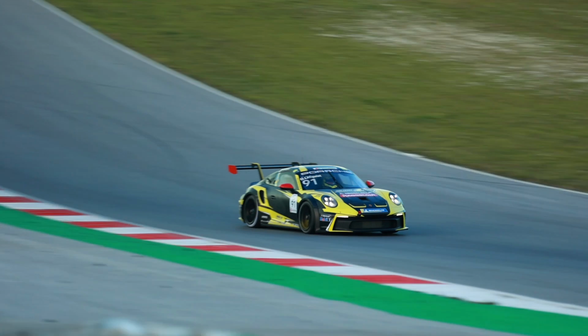Hello guys, I would like to show you our 911 GT3 Cup car.